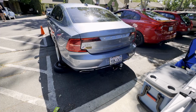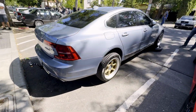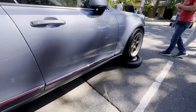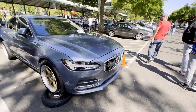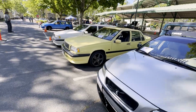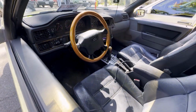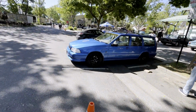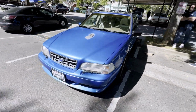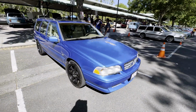Texas edition. That's interesting. And got some wheels for sale. Oh, look at that suspension. Look at that. There's just riding up on his spares there. That's neat. T5R in the yellow. That's neat. Wood steering wheel. Yeah, it's nice. Here we go. This is laser blue. V70R. Very nice. It's got a little bit of blemish on the hood there, but very nice though.